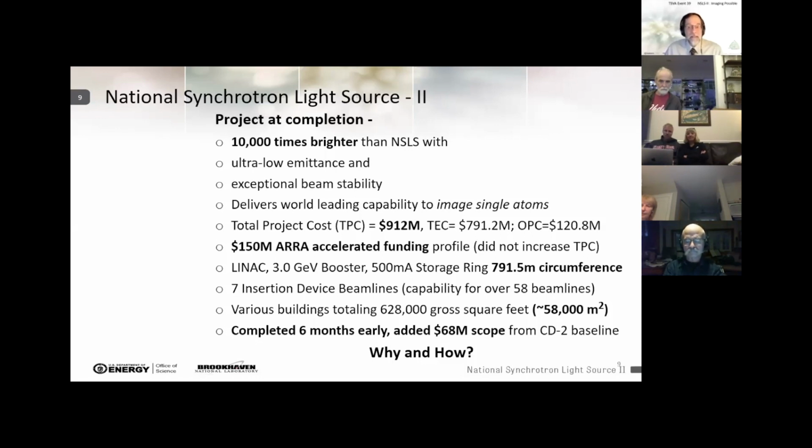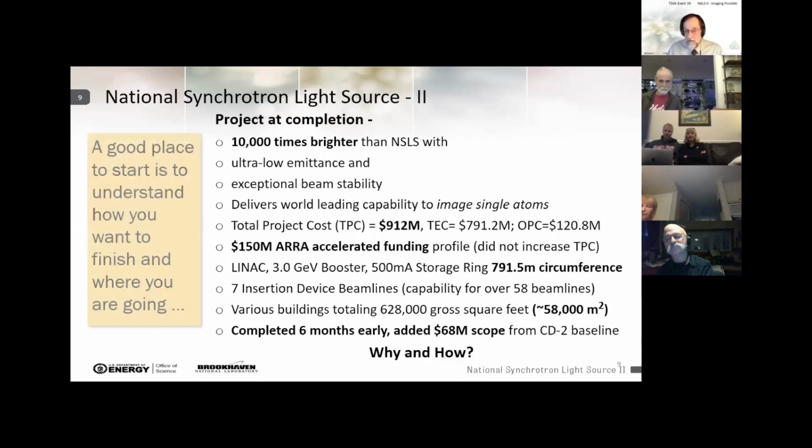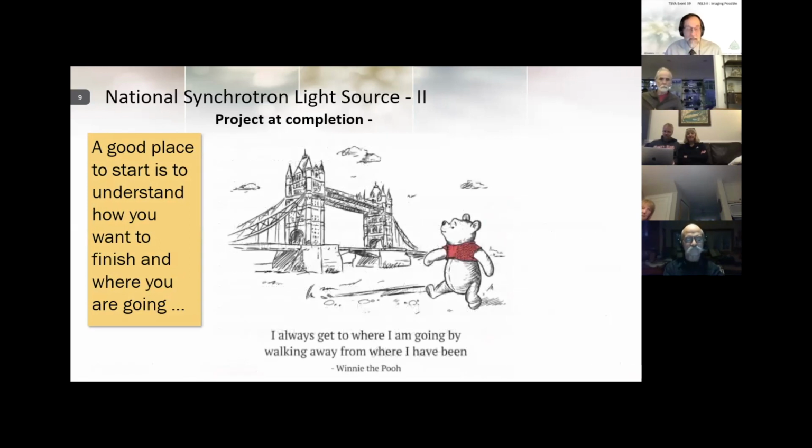But that's, again, a little bit like the first introduction thing. You got to ask yourself, okay, well, how did you do that? And why are you getting there? And so I just rely on the wisdom of Pooh here. You always get to where you're going by walking from where you've been. And so that was a good thing for us.